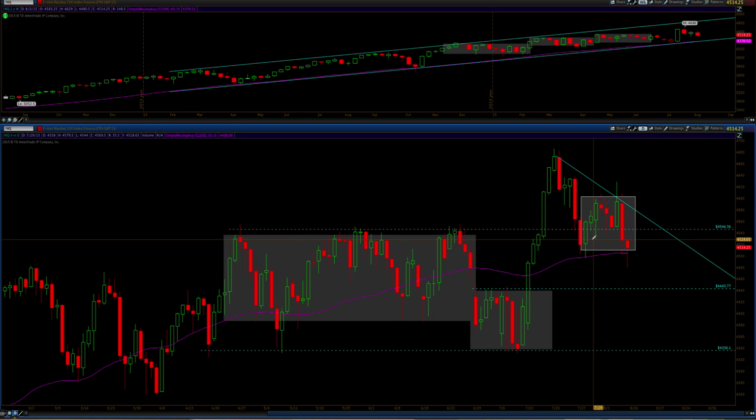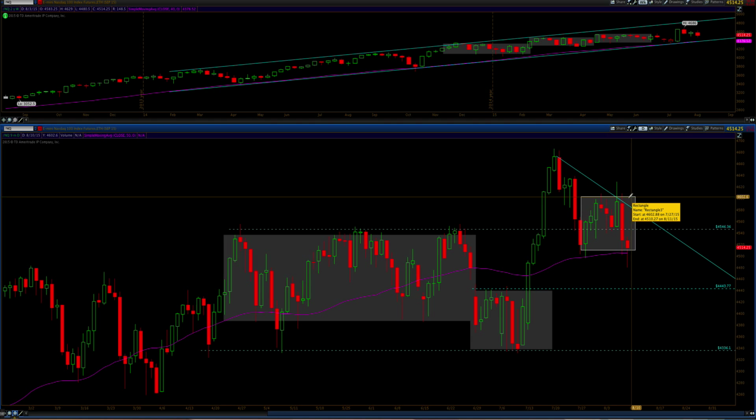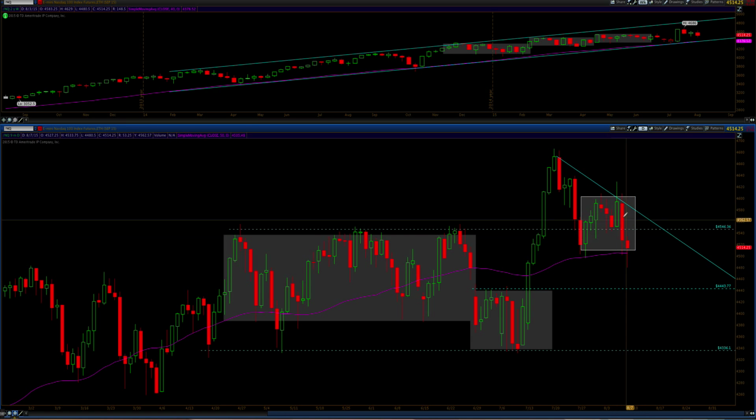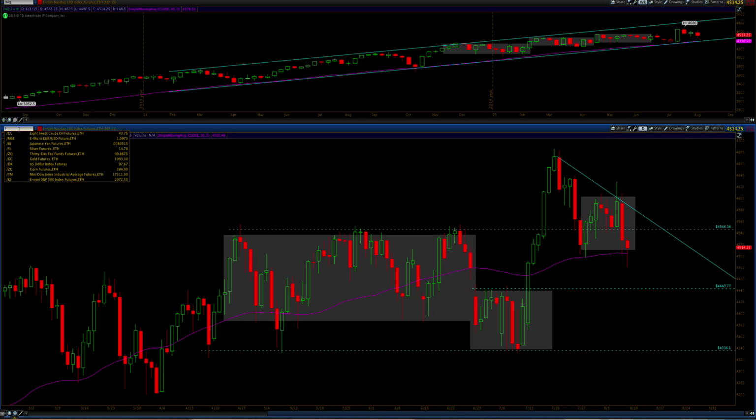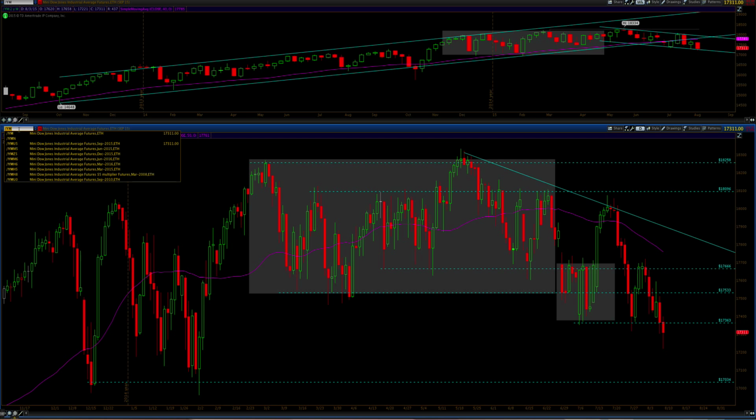But for right now, I think we're just at a point where we're just bouncing, and we want to see what happens at 4,600. I think we do see 4,600. I think we at least test this trend line. But again, what happens from there, I don't know. It's just really because of the way the market's acted, it's a little tough to see which way is up at this point.